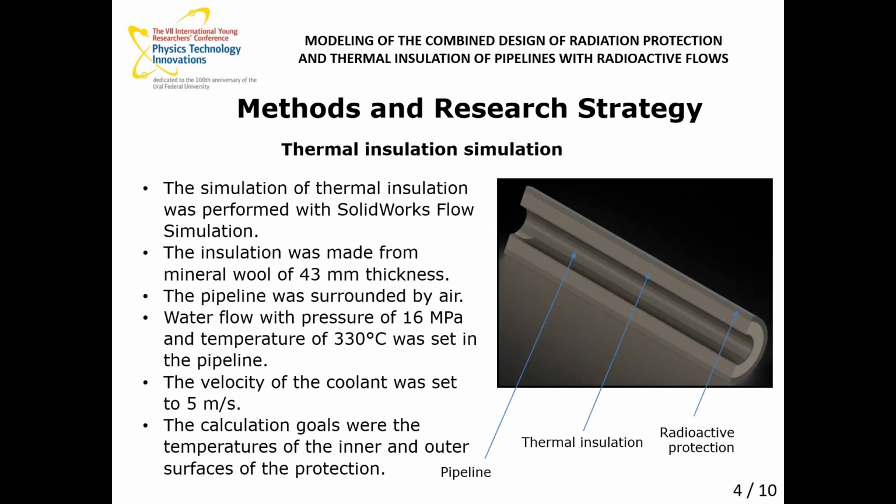The simulation of thermal insulation was performed with SolidWorks Flow Simulation. The insulation was made from mineral wool of 43 mm thickness. The pipeline was surrounded by air. A water flow with pressure of 16 MPa and temperature of 330 Celsius was set in the pipeline, which corresponds to the parameters of the VVER first circulation circuit. The velocity of the coolant was set to 5 m per second. The calculation goals were the temperatures of the inner and outer surfaces of the protection. To reduce the calculation time, it was decided to exclude the bolts and joints between the protection layers. The model created in SolidWorks can be seen in the picture to the right.